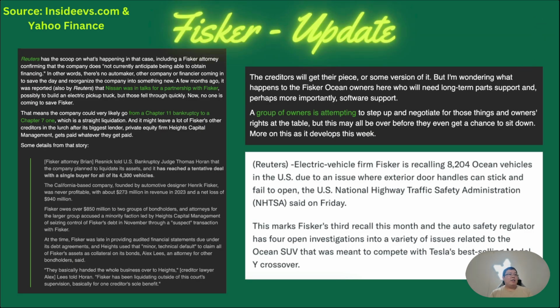Alright, Fisker update. You can pause it here if you want to read it. I'm not going to go through all of it. The long story short is they don't look like they have another buyer, so they're going to pretty much sell off and liquidate everything, so signs are pointing to the company not being saved by another manufacturer or a buyout. And Fisker Ocean owners, you can see on the bottom right there, 8,204 recalls already.